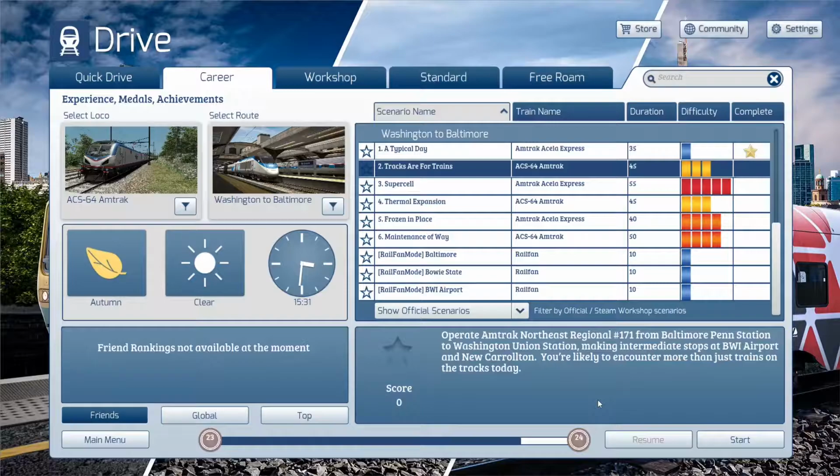So we're going to operate the Amtrak Northwest Regional 171 from Baltimore Penn Station to Washington Union Station, making intermediate stops at BWI Airport and New Carrollton. You're likely to encounter more than just trains on the tracks today, so I don't know if that means we're going to have workers with TSRs, temporary speed reductions, or what. But we'll find out, and I'm sure that attributes the difficulty and the slightly longer time, because I believe the express went from Penn Station all the way through Union Station as well, but obviously it was an express. So let's hop on the train.